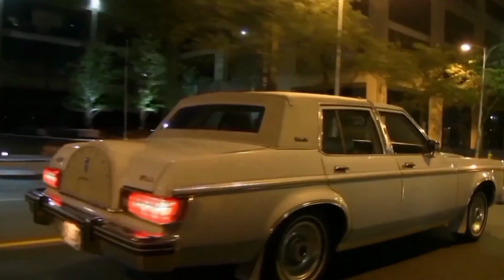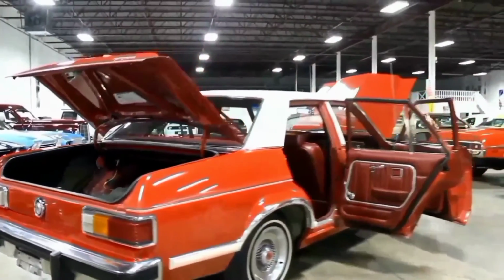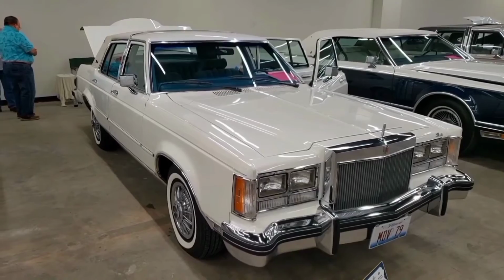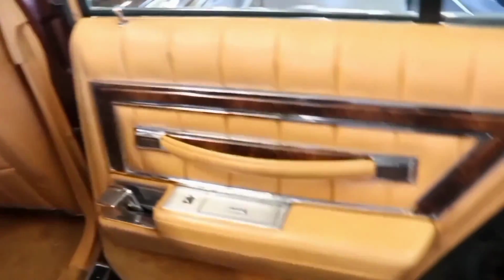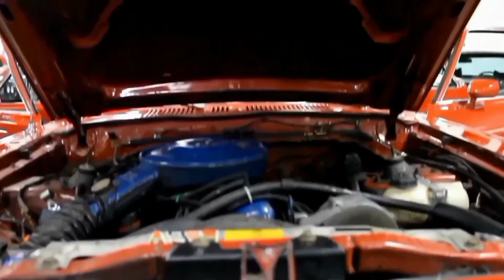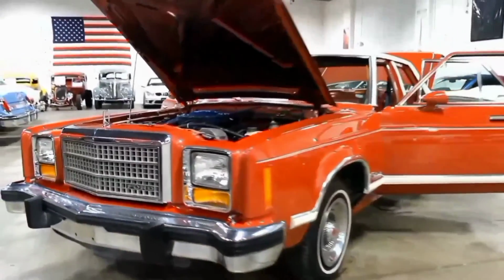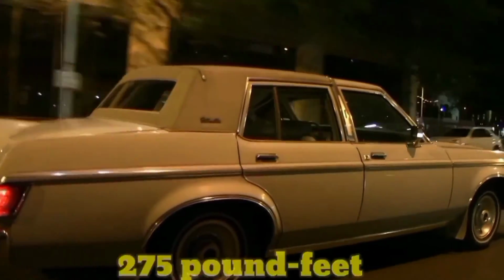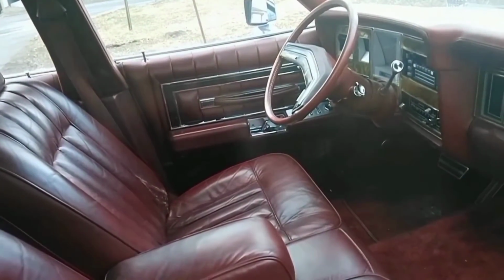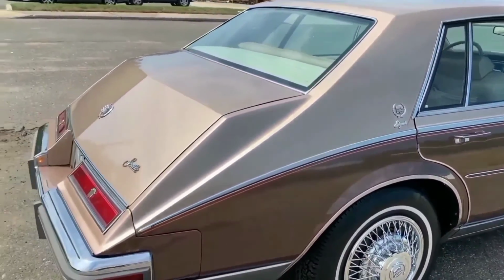The Lincoln Versailles was like a fancier version of the Ford Granada, sharing the same size and shape. Even though it was the smallest Lincoln back then, it still had a higher price than other Lincolns. It could cost up to $12,500 in 1980, depending on what extras you wanted. Under the hood, it had a Ford Windsor V8 engine that could produce 135 horsepower at 3,200 rpm and 275 pound-feet of torque at 1,600 rpm. But not many people bought it, and better cars from other companies made it hard for the Versailles to stay on the market after 1980.